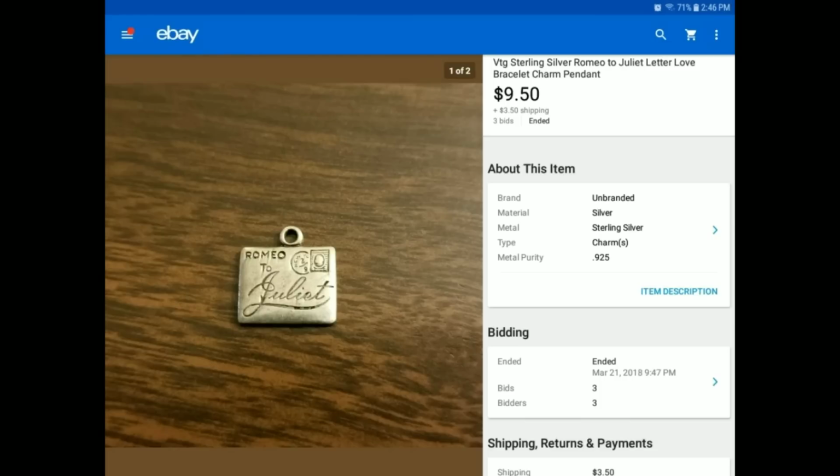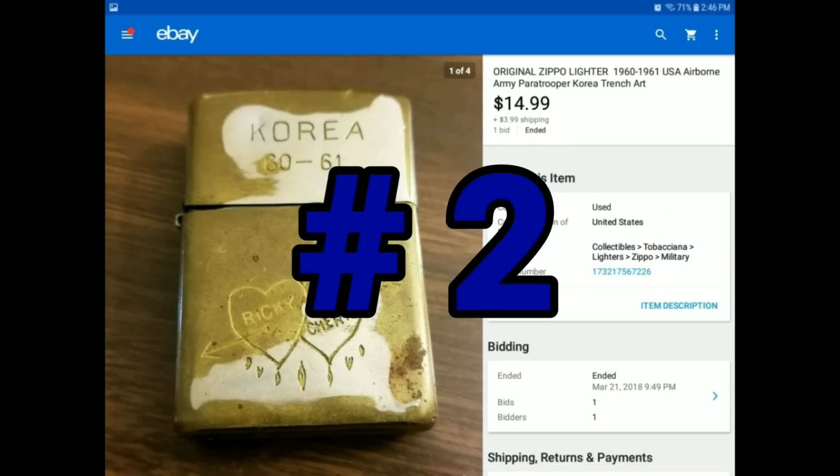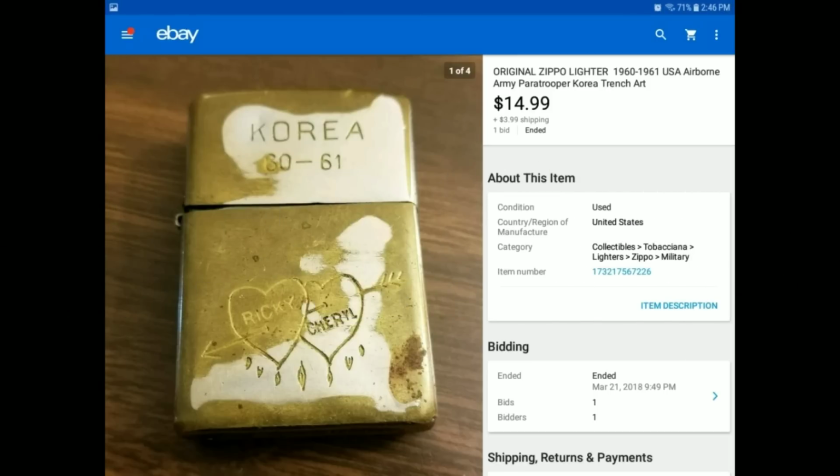I got this in an auction lot with just a large flat of jewelry, a large grouping of jewelry, and nobody thought it was special, but it sold for $9.50 plus $3.50 shipping. This was in that same flat of jewelry. Really neat, an original Zippo lighter, and it says 1960 to 1961. It's U.S. Airborne, Army Paratrooper, and of course Korea is on there. It looks a little bit like trench art. Really neat piece. I'll show you another picture here.